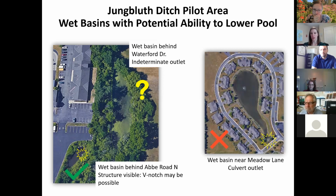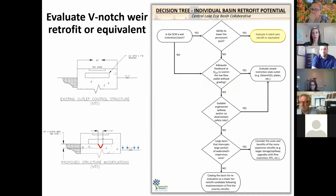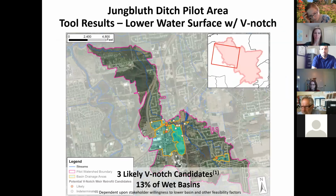The image on the right is, say, an apartment or condo complex. You can see it's kind of highly manicured, but it also has a culvert outlet. And so this basin, due to that culvert outlet, did not rank as a V-notch weir candidate. So the basins that we were able to identify their outlet structures, we would be able to evaluate for a V-notch weir retrofit.